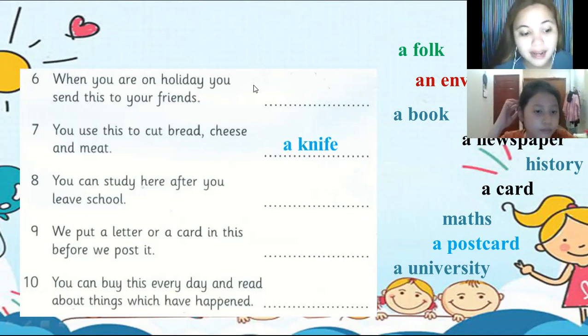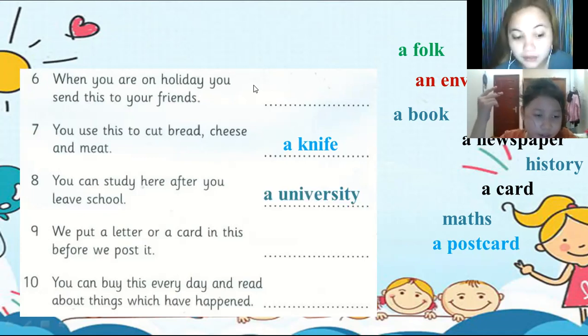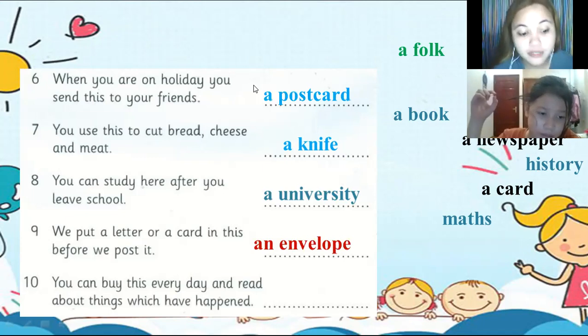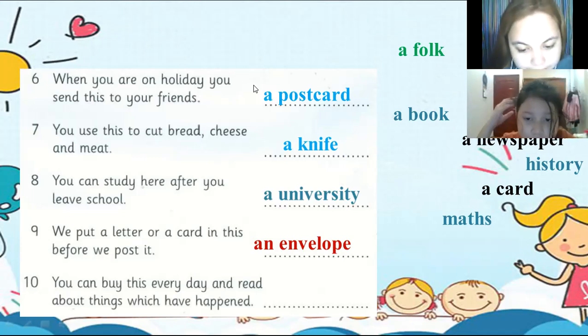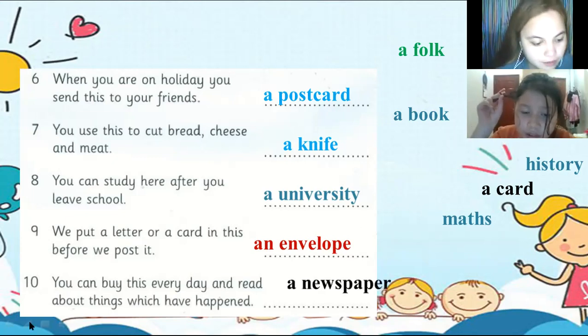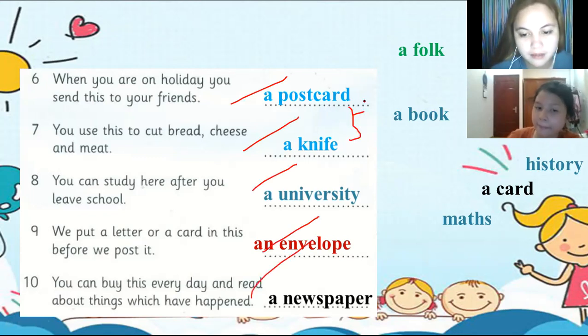Next one. You can study here after you leave school. A university. All right, a university. Next one. We put a letter or a card in this before we post it. An envelope. An envelope is correct. And last one. You can buy this every day and read about things which have happened. A book. Are you sure? Oh, you changed your answer. That's wrong. Not a book. A newspaper. A newspaper is correct. Okay, postcard, knife, university, envelope, and newspaper. Very good. Okay, next one, Anne.